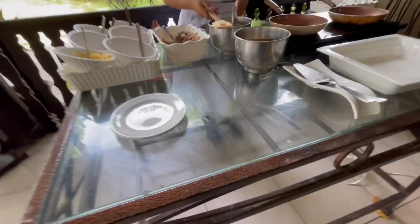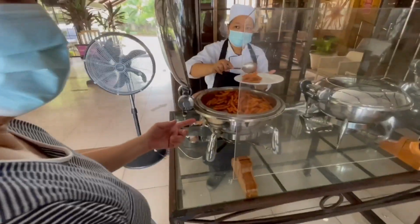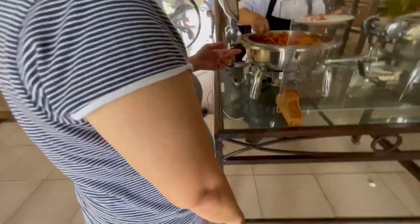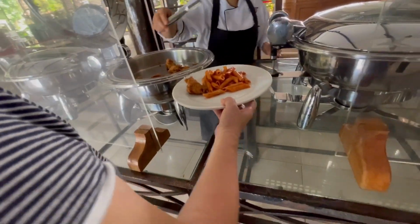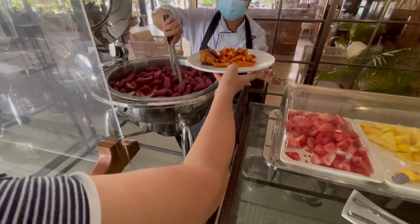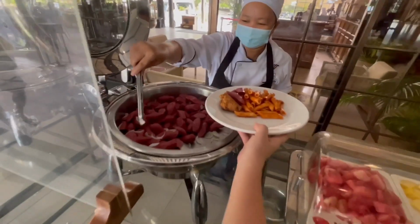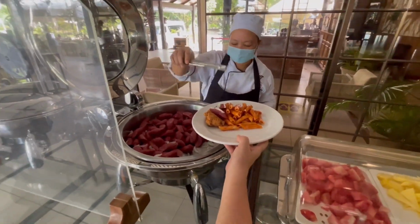Hi po. Two eggs, that's everything on it. Thank you. Enough na yan? One more, please. Three, please. Pwede may sibuyas din po. Mahilig siya sibuyas. Thank you. Salamat po.